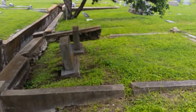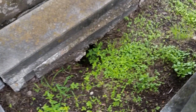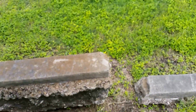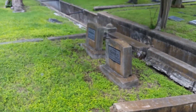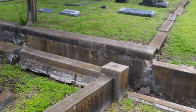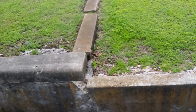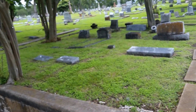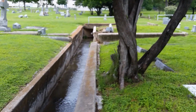You can see that this is moving quite a bit. This curbing is separated here. You can see the water coming down through here, but you can see what is happening to the wall here. You can see the lift in the curbing here at the Norris lot. You can see how that's come up and it's moving this way. The whole wall is collapsing inward. And again, this is 1009, 1010. And you can see the wall is separating here.